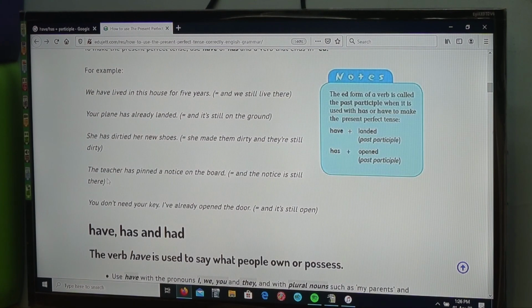Okay, next one. The teacher has pinned a notice on the board. Pinned means to stick something, right? To use a pin to stick it. So has pinned. Even though it's ed ending here, it doesn't mean past tense. This is present perfect, right? So this means the notice is still there, right?